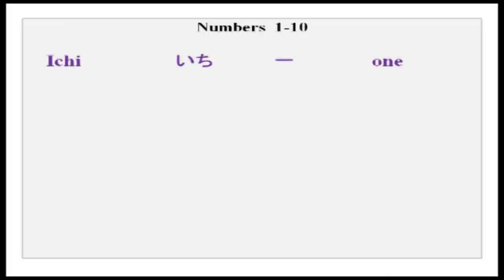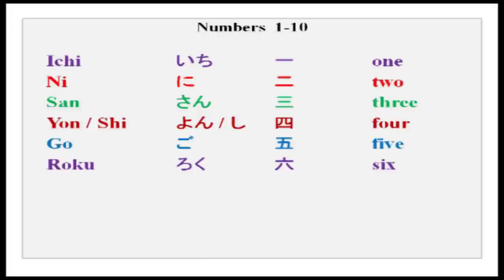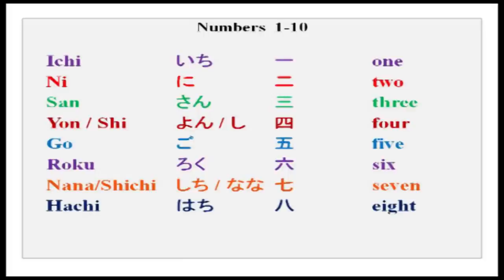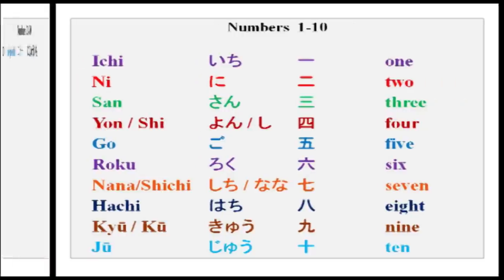Ju ichi. Ju ni, ju san, ju yon or shi, ju go, ju roku, ju nana or shichi, ju hachi, ju kyu or ku, niju. Again, after 20 it is back to 1.